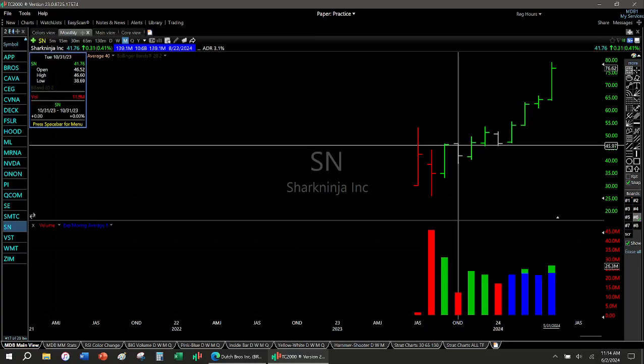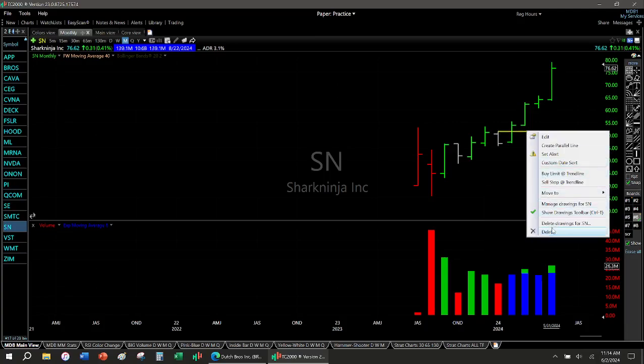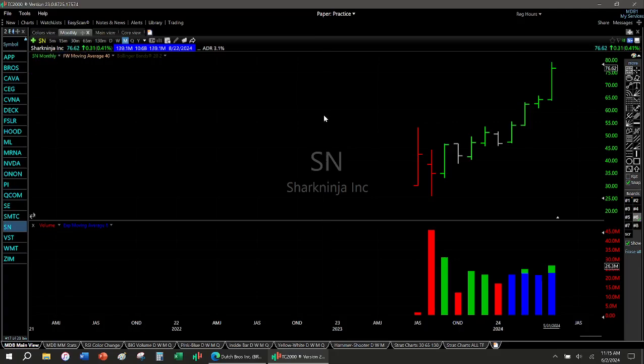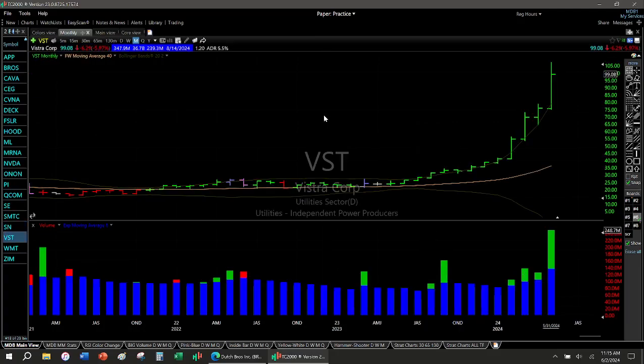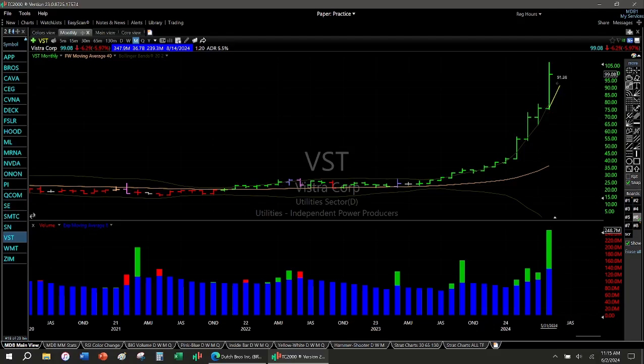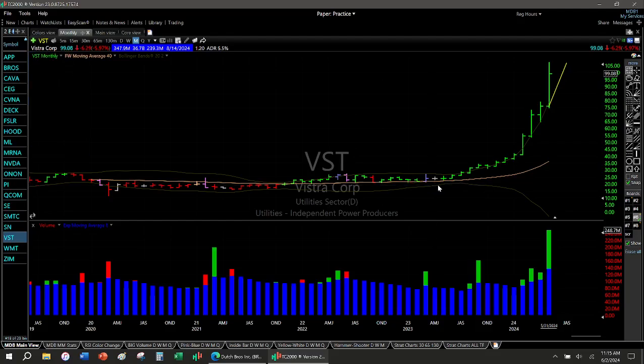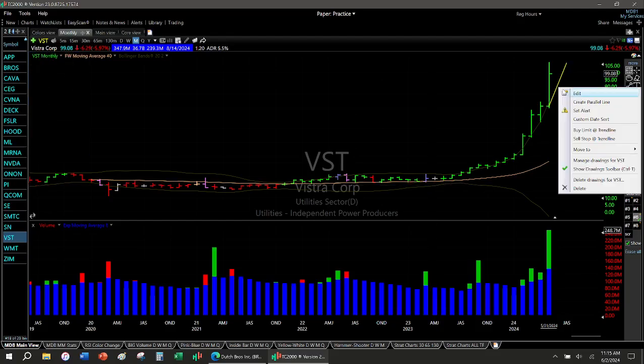Shark Ninja. I have no idea what this one does, but look at that. There's that one and two different buy signals on the monthly. VST looks great. This one looks overbaked on the monthly because there's that Bollinger Band line. Now, yeah, sure, it could go higher, but that may be a bit overcooked at the moment. Fantastic run. I wish I had known about it.